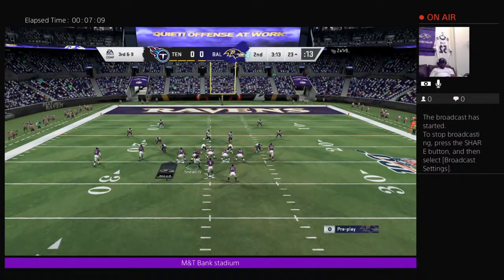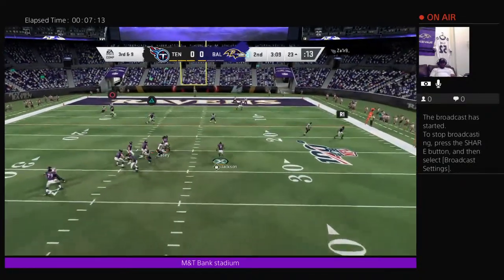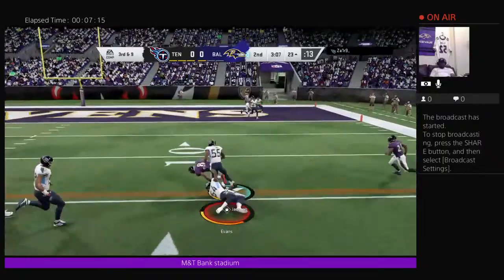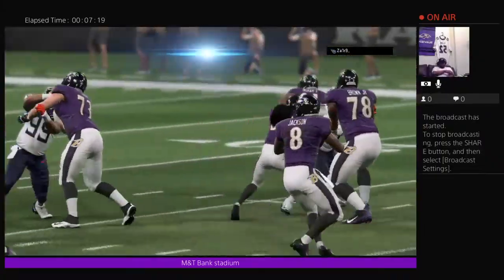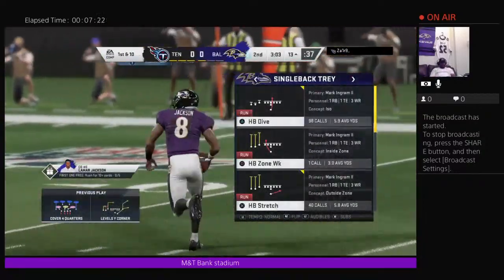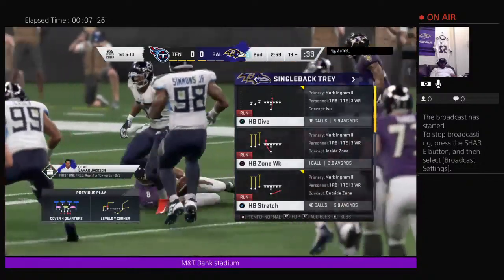From the gun, Jackson eluding the pressure right. He may try and run for this. And down inside the 15 he goes. Give him 10 that time, escaping the danger, running with it, and picking up a 1st down.